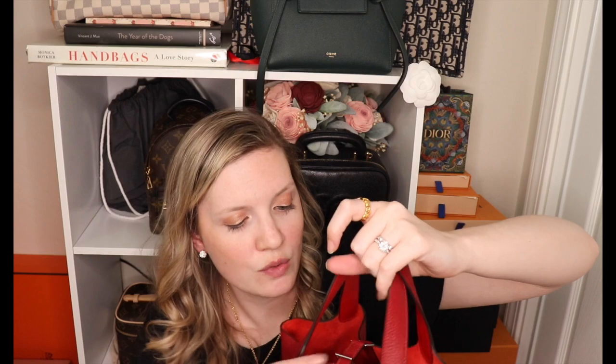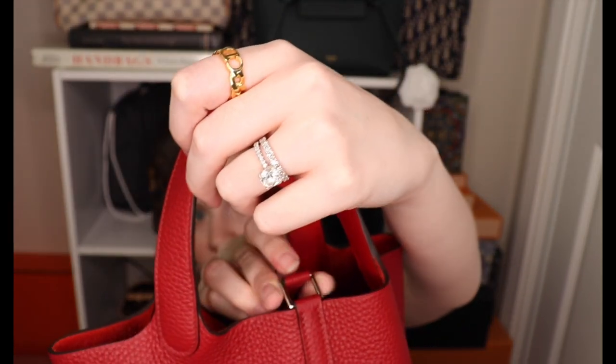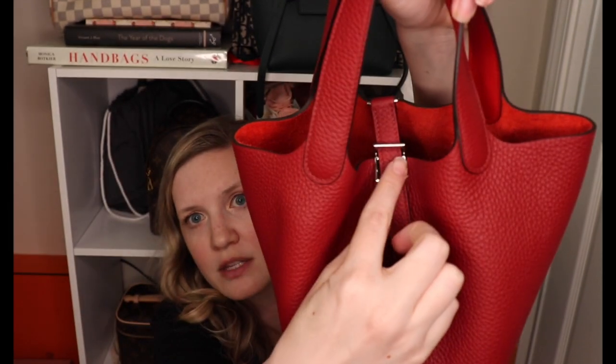And as I mentioned in my picotin 18 why it doesn't work for me video, you can put a strap on this. You put a strap on this back one, and then you put a strap on this one. I think next time I'm in Hermes, I'll probably pick up a strap for this little guy because I find the 18 can actually work really cute as a shoulder crossbody bag. So adorable. This color is looking a little better now. It's getting a little darker, but it is very dark in person, which I love. I love a dark red.